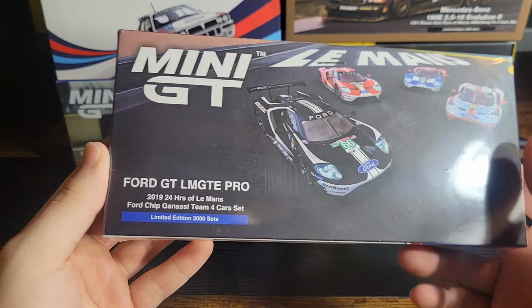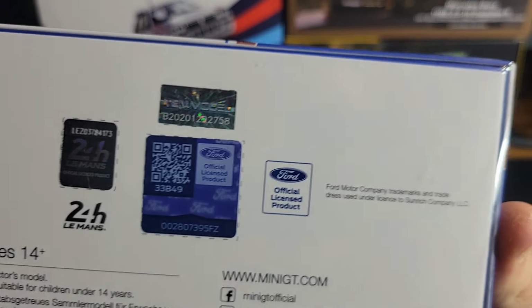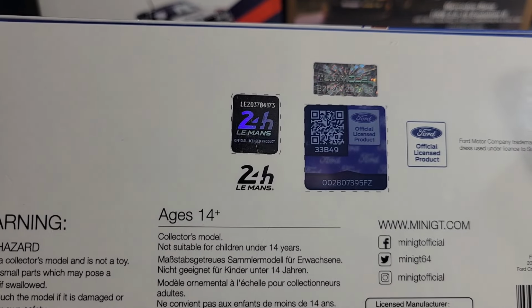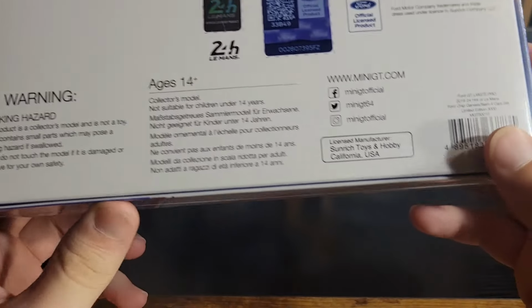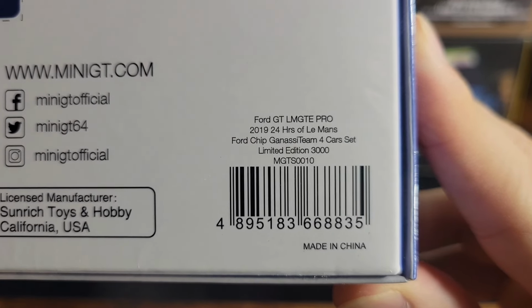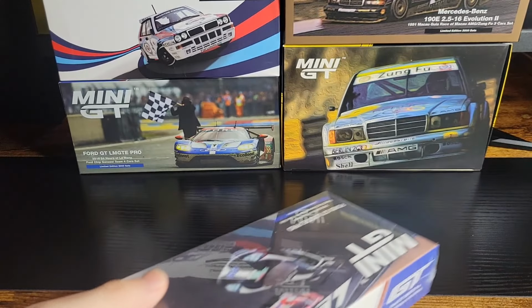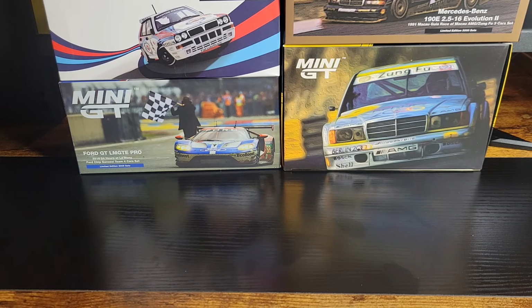I love it when Mini GT does these. And on the back, you have your Ford licensing, which is awesome. You got your TSM holographic sticker. You actually have 24 Hours of Le Mans licensing with its own holographic sticker, which is pretty cool. There's all the information on the UPC right there. This is Mini GT set number 10, and then just some other random stuff. So yeah, we'll crack right into it.